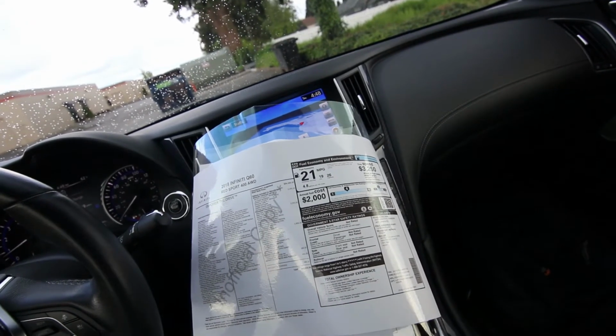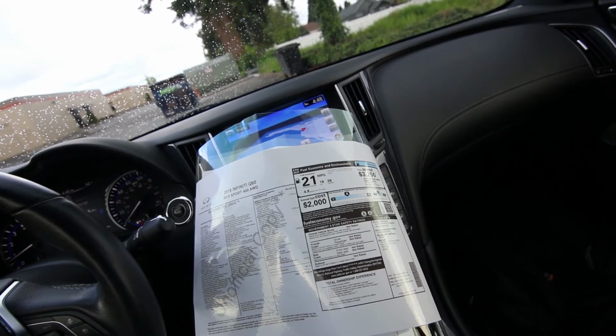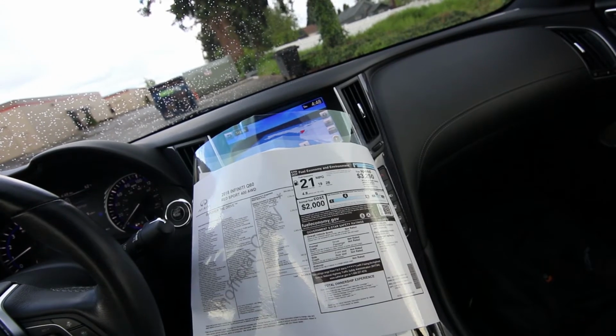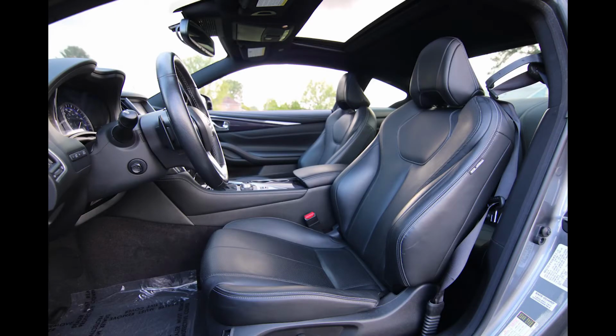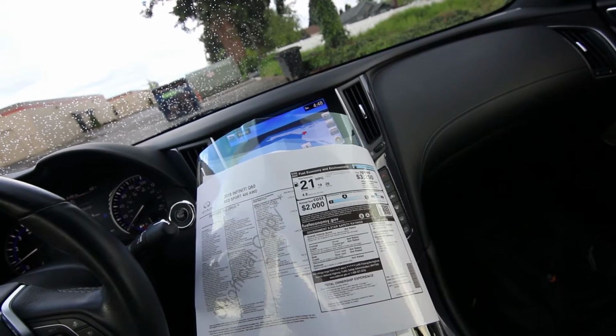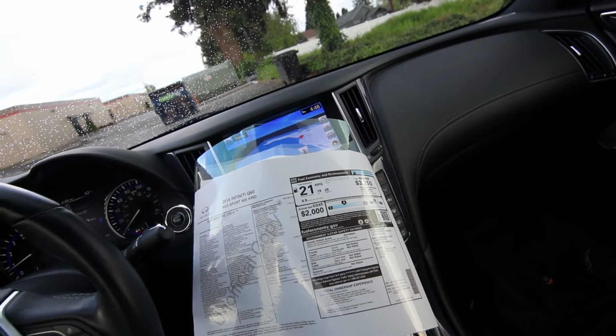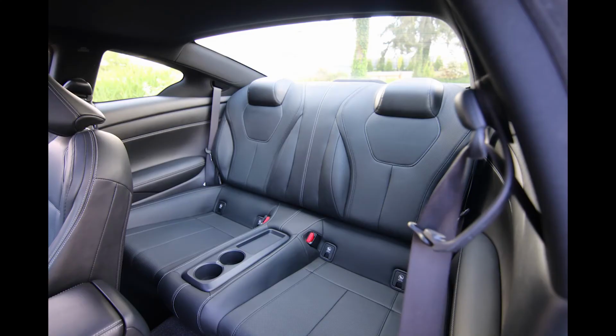Then we have the ProActive package. That was $2,850 for that, giving you intelligent cruise control, direct adaptive steering, lane departure prevention, lane departure warning with active lane control, distance control assist, blind spot intervention, adaptive front lighting system with auto leveling headlights, high beam assist, front pre-crash seatbelts, an advanced climate control system, and an eco pedal. The eco pedal gives you more resistance on the gas pedal just to encourage more economical driving, and you just put it in eco mode for that.